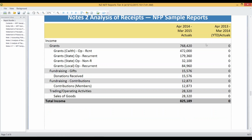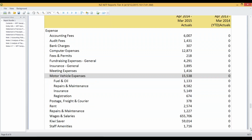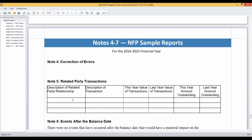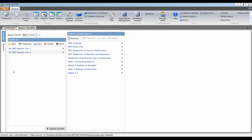And then analysis of receipts. So this is actual receipts compared to the previous year. Same with payments. And that information's come straight out of the MYOB file. So there's no re-entry of that. There's no import export. Then there's some notes on correction of errors, related party transactions, events after the balance date, and additional information. So reasonably simple, but there's still 9 pages of information there at the Tier 4 level.